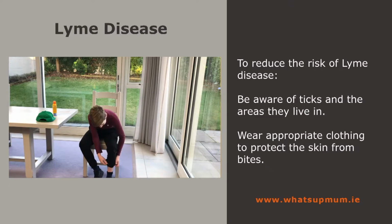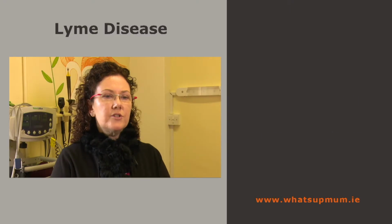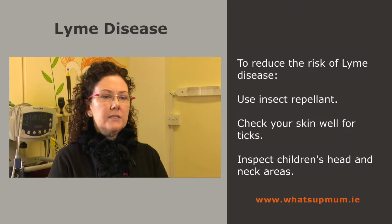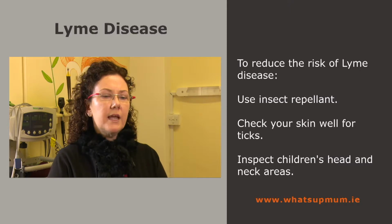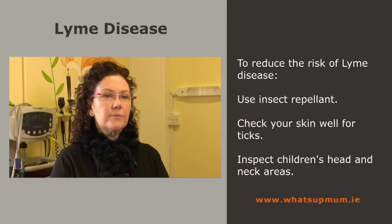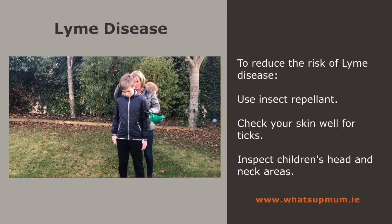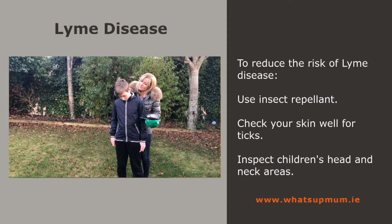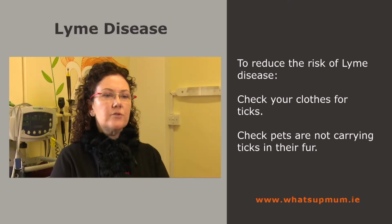You can reduce the risk of infection by being aware of ticks and which areas they normally live in, wearing appropriate clothing in tick-infested areas like a long-sleeved shirt and trousers tucked into your socks, using insect repellents, inspecting your skin for ticks, particularly at the end of the day, including your head, neck, hairlines, and skin folds, which includes your armpits, groin, and waistband. Making sure that your children's head and neck areas, including scalps, are properly checked, checking that ticks are not brought into your home on your clothes, and checking that pets do not bring ticks into your home in their fur.